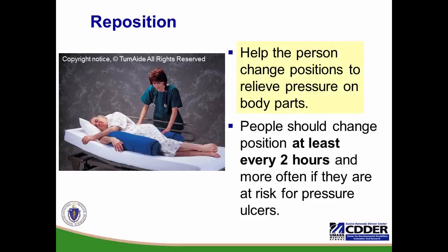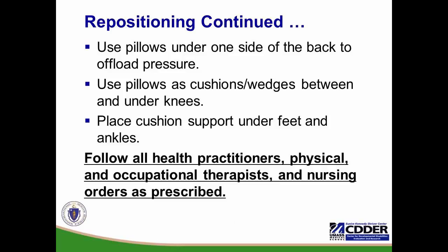When repositioning, we need to help the person change position to relieve the pressure on that body part. Person should change position at least every 2 hours and more often if they're at risk for pressure ulcers. You can gently help your patient if they're in a chair or in a bed. You can use pillows under one side of the back to offload pressure, cushions under legs or between knees. We need to follow all health practitioners, physical and occupational therapists, and nursing orders. There are reasons sometimes that we have to have a patient, again, positioned at a certain level, and we can't change that without a doctor's order.